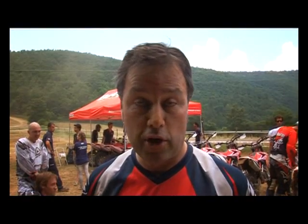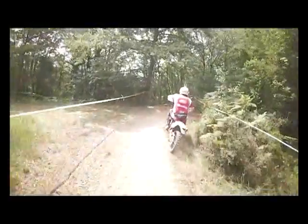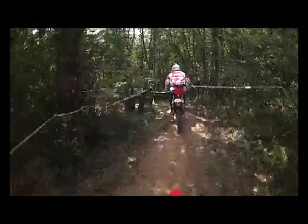And I've also really enjoyed riding the 2-strokes with them being a little bit lighter. And I think when you go in the trees and you want to ride a bit more aggressive, then I think they are easier to ride.